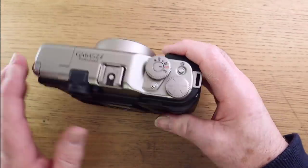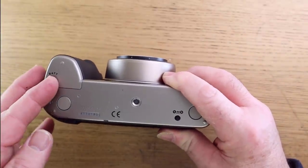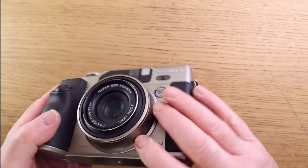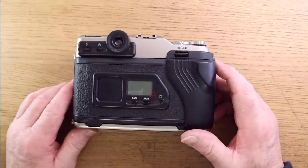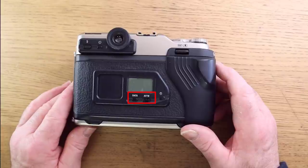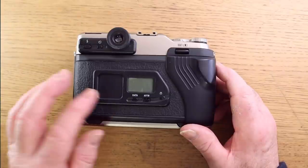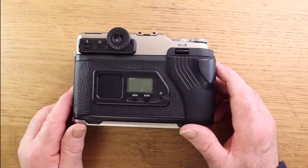Now, to get the camera up and running, we have to insert the batteries. They go inside the hand grip. You unscrew this screw here, lift the cap up, and it uses 2 3-volt batteries like this. Put them in and you're up and running. The next thing to do is set the date and time on the LCD screen using these 2 buttons. I'd advise you always do that, because this camera prints data on the edge of the film, and it'll give you the date and the time that you took the picture, and it'll give you all the relevant exposure details also on the edge of the film. So set the date and time.